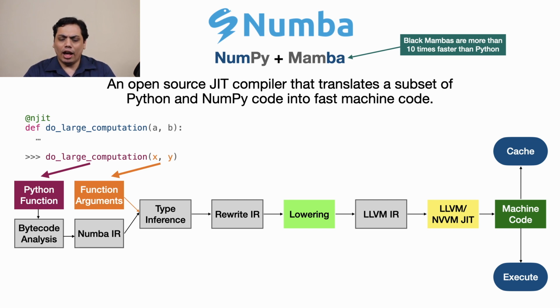This high-level and abstract Numba IR goes through the process of lowering, which converts it into low-level and machine-specific LLVM IR. Based on the CPU or GPU target, the LLVM or NVVM compiler infrastructure is used to generate optimized machine code, which is executed. If you pass the cache equal to true option, then it will persist the compiled code on your disk, which can be used across sessions.